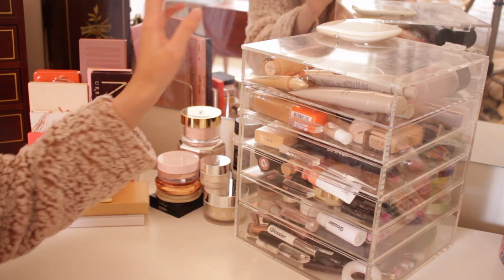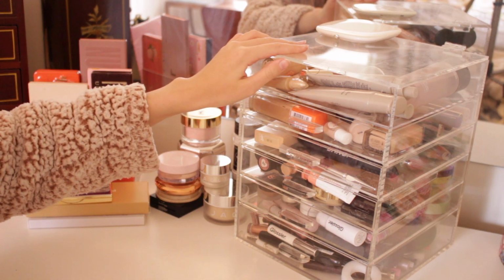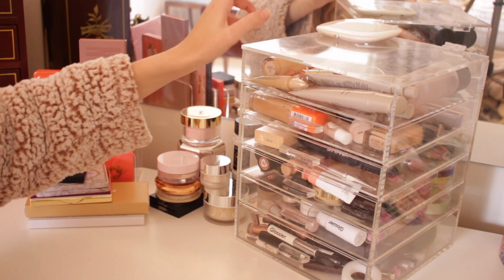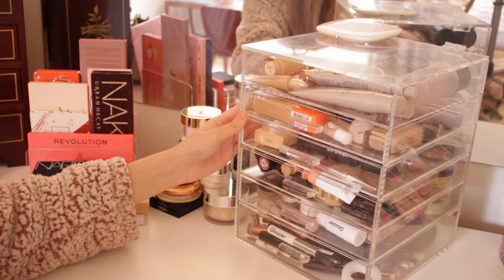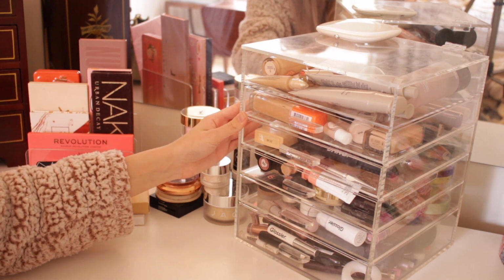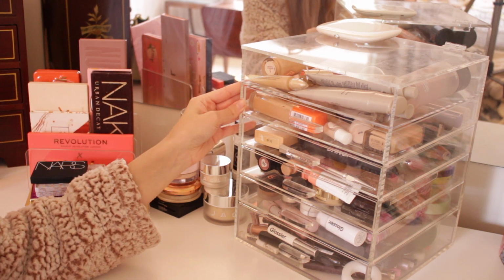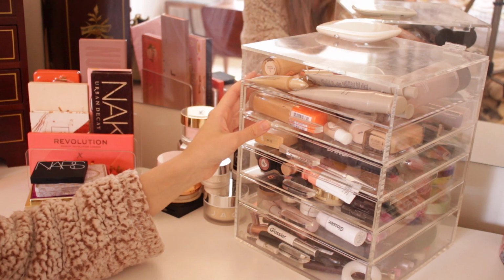So I think I'm basically going to start off with this big acrylic box. I got this off Amazon years ago and I just think it's the most handy thing. I try and section all my products into each drawer. I find it super helpful, and when a drawer starts to get a bit full, it's like a little reminder to me that maybe I should get rid of some stuff or stop buying.